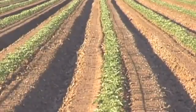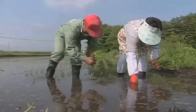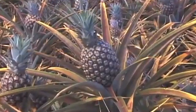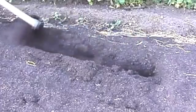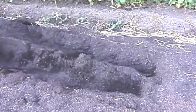Crops grow in different types of soil. Rice grows in soil with clay that holds a lot of water. Pineapple grows in sandy soil, and carrots grow best in a mixture of soils. Topsoil, where plants grow, is a precious natural resource because it takes a long time for rocks to become soil.